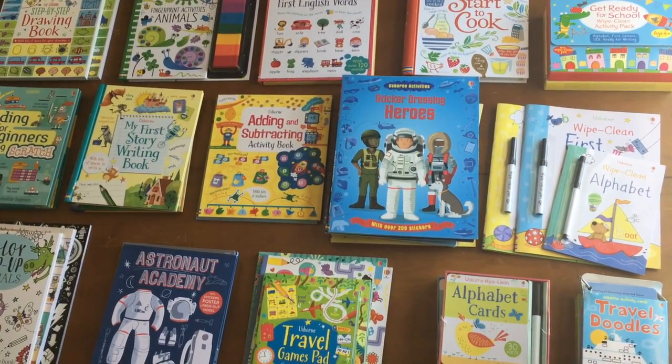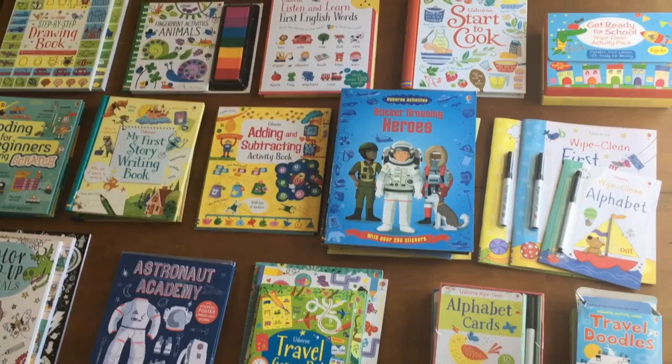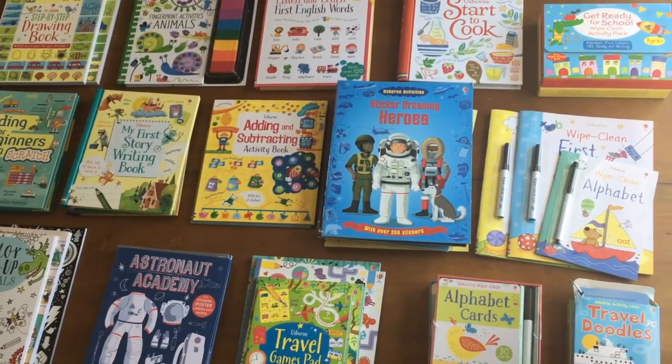I just wanted to show you on my kitchen table some of the variety we have in activity books for kids. I'm going to try and go through really quickly and talk just a little bit about each one of these sets, but if you have more questions, feel free to ask in the comment section.